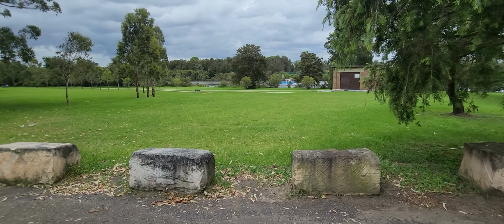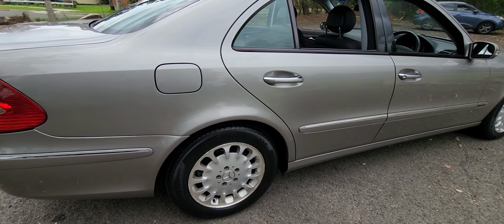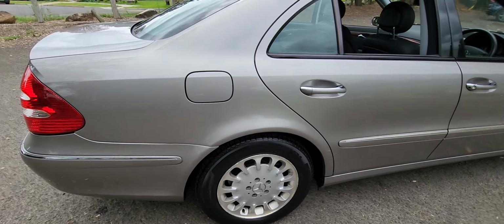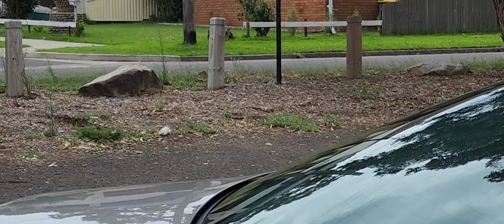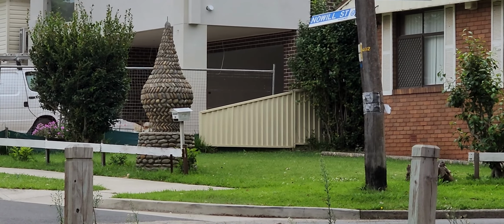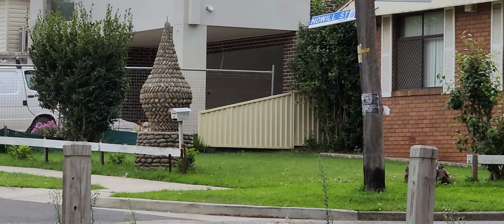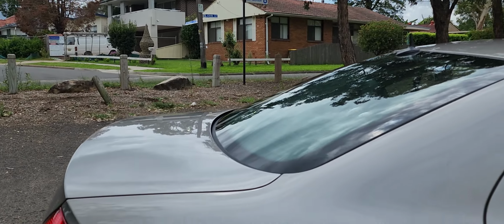There's a little thing there that looks a bit like a ferry, but it's not. And it's just a beautiful part of the world here in Rydalmere. Not sure if you've watched any of my other movies, but when I come down here, I like to make mention of the eyesore in the front garden that somebody's put in their home there, which I still don't know exactly what it is or what it's for.